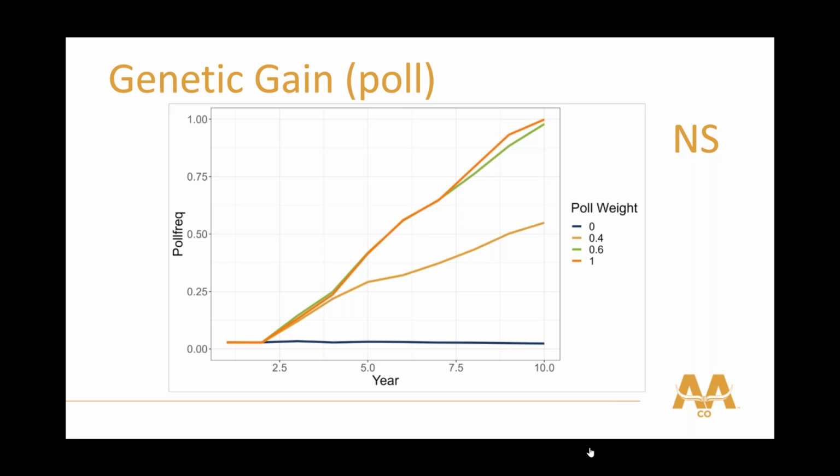The most important point to take from this is that there's no real difference in terms of the gain or the trajectory of achieving that 100% polled between a 60% weighting and 100% weighting. I think that's a function of, within this particular herd, within AACo's scenario, starting from the base that we are, which is low polled, that there's no point in going 100% selection on polled. There just aren't enough polled animals to start with to be able to do that.